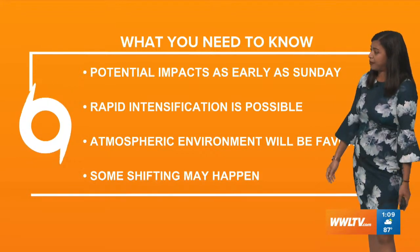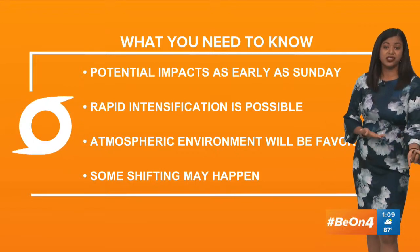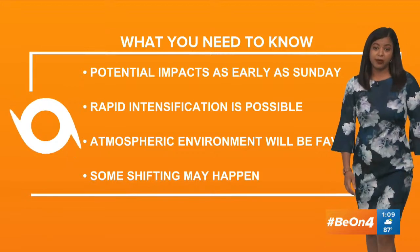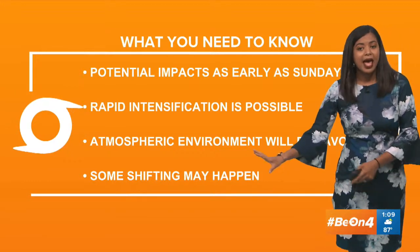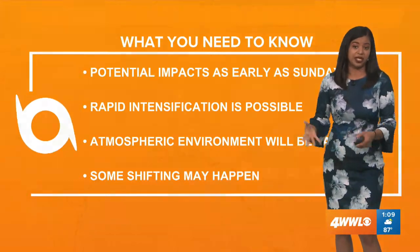And we are looking at rapid intensification. That is also possible because all the factors are there for this system to continue to intensify. As I mentioned before, the atmospheric environment will be favorable. And as we get more information, some shifting may happen as to where the center will go. And we're talking about the steering pattern. Earlier this week, we were really banking on this upper level ridge or this blocking high to really keep this system south of us. Unfortunately, it looks like that's not going to really happen.